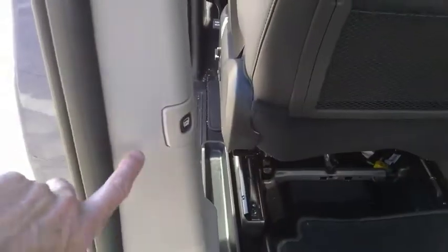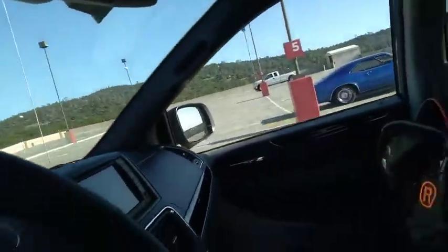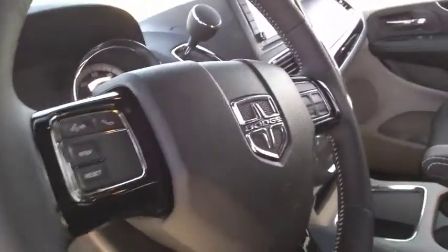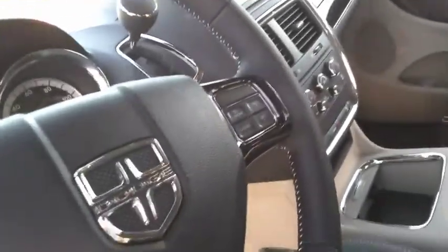Now, there are power controls too for the doors. So one is down here by the middle row passenger seat. There's also some up here in the console. And then also up here is the mummy mirror to be able to see everything going on. Some overhead lights. I mean, it's all pretty straightforward stuff. This does have Bluetooth. Bluetooth, after pairing, was pretty easy to use. Got your cruise control buttons as well.